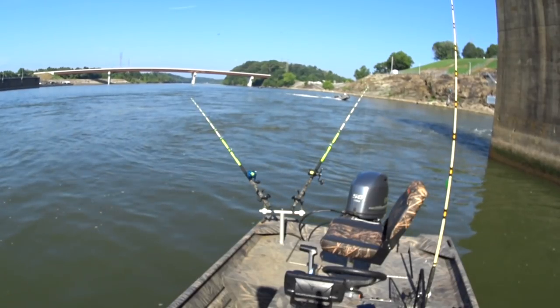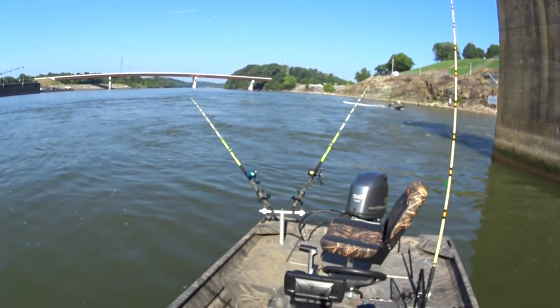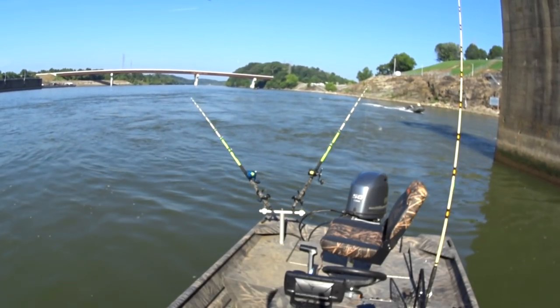Got set up, and I suspend drifted right along the deepest section where the floodgates come out. Sat there throwing for skipjack. Well, I ended up catching one skipjack.